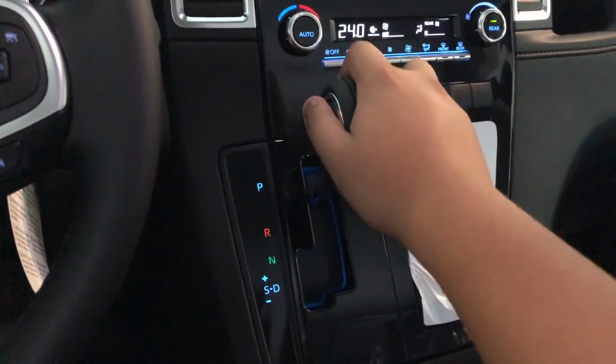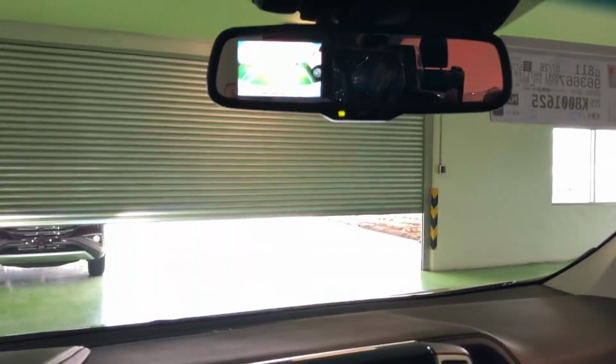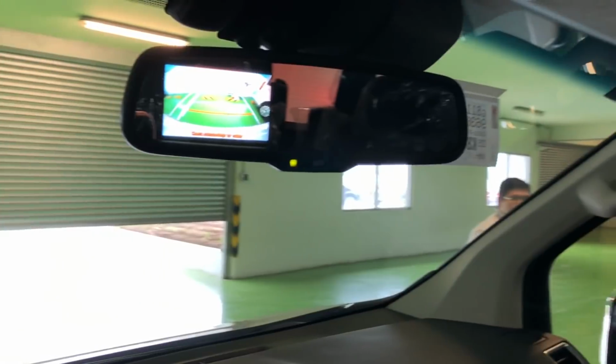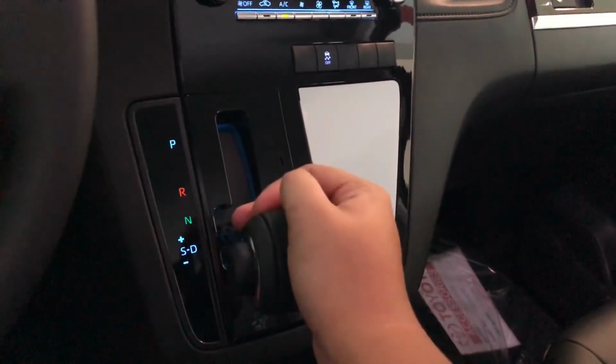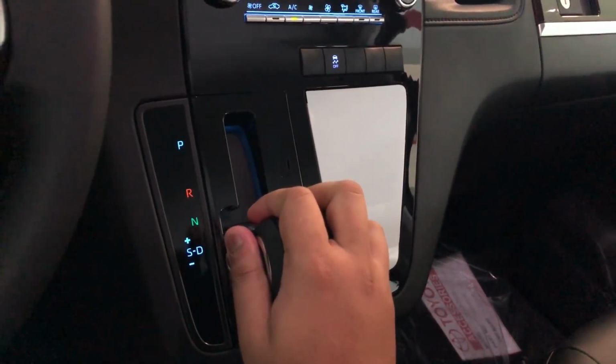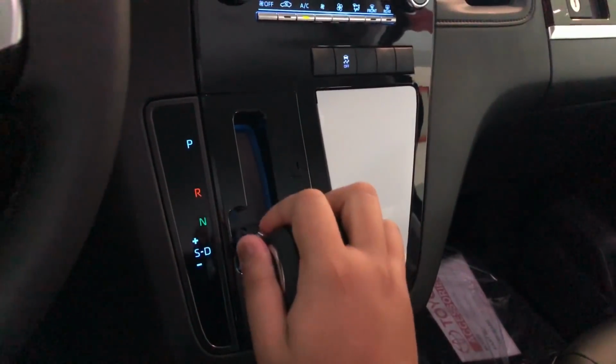The Super Grandia Elite has the 6-speed automatic transmission. Put the gear in reverse and you have your rear backup camera. And you also have your sport mode. You can do the manual mode via the gear shifter.